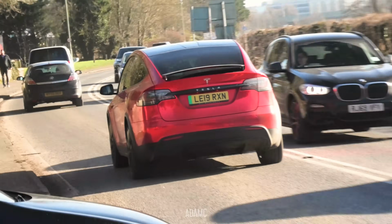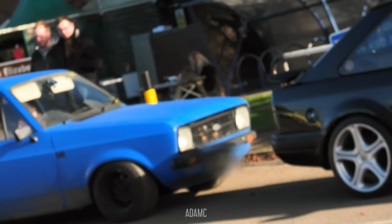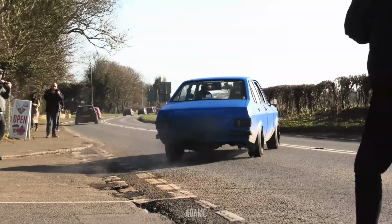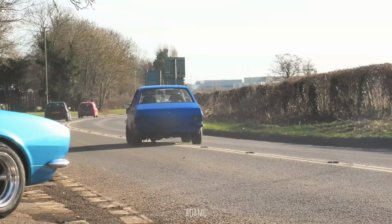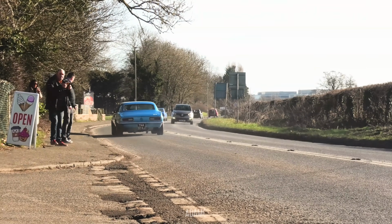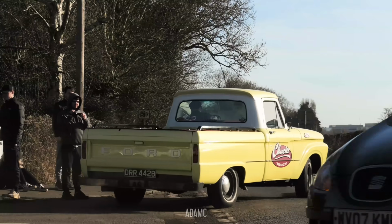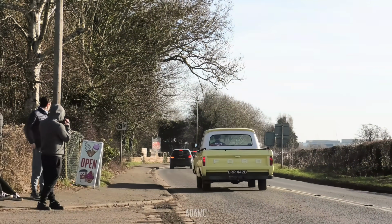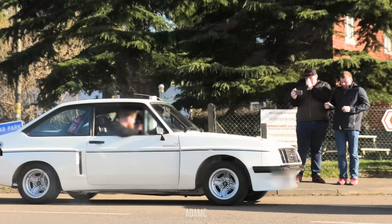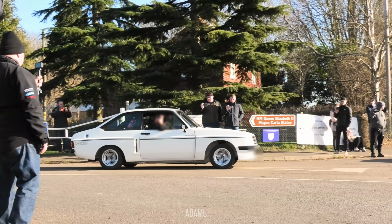There we go. Oh, that is actually quite close. Someone's wrapped their Tesla in chrome red. Sounds like we've got some 50-year-old Escorts coming. Here they go. Chuck doing his truck, I wonder. So this is an RS2000X, according to its badge. It's got wide arches. It sounds pretty decent.